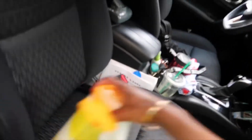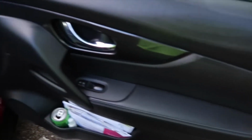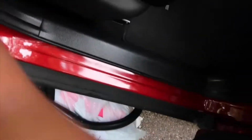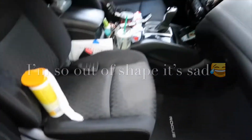Almost there, y'all. I got my little disinfecting wipes. I'm about to wipe down all of this, get it nice and disinfected. Gotta get all that stuff down there too. Don't worry, I'll even wipe down here. Get all of this nasty. Gotta get it clean. Gotta get my bins clean. It's like, nah, I don't even want the bins, y'all. All right. Almost there.